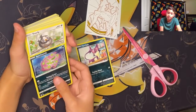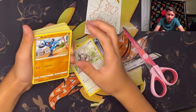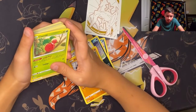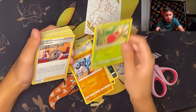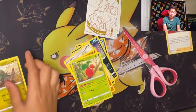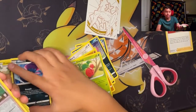Okay, Spiritomb. Starting off strong. Starly, why is he just staring at my face? Riolu this afternoon. Cherubi. Okay. Cafe Master. Nice. Okay, first uncommon, and I'll take it. Oh, another uncommon. I thought Weevil was a rare. Oh no, there's two types of Weevils.